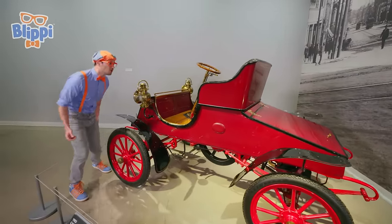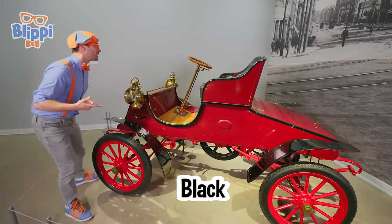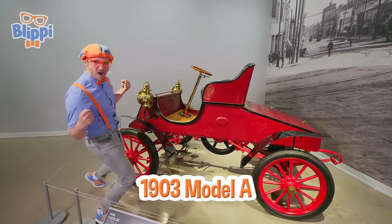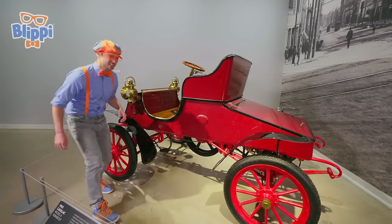Whoa, cool. Another really old car. Whoa, it's the color red, black. Ooh, there's even some shiny gold. This is a 1903 Cadillac Model A. Whoa, I wonder where the engine is. Huh, I don't know, do you see it?